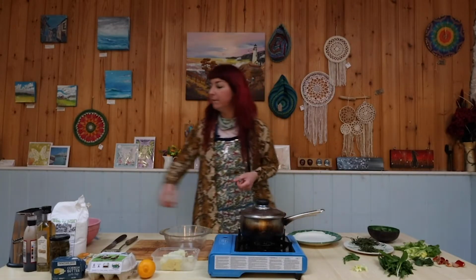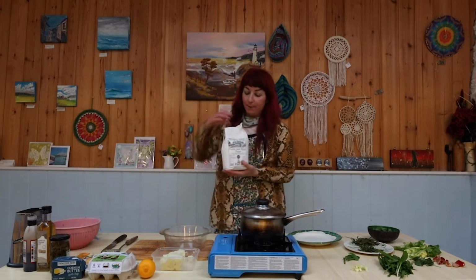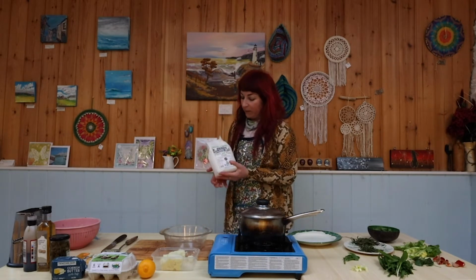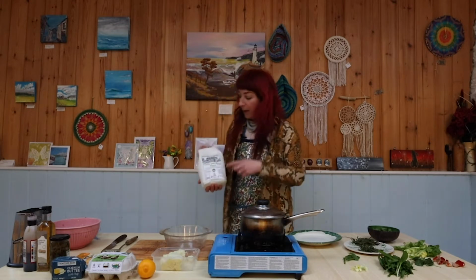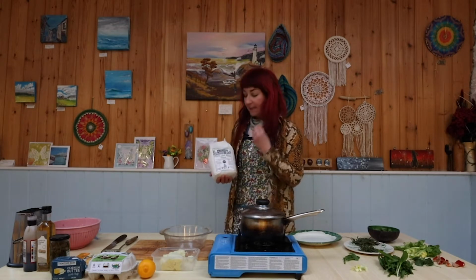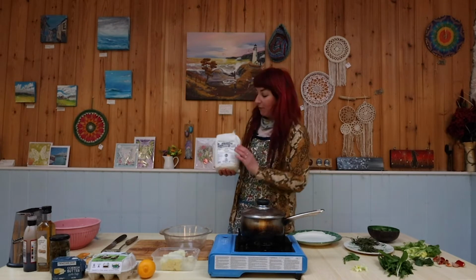The other things that you need from the shops is some flour. Most people have flour already in their cupboard. If you haven't got flour already in your cupboard, don't rush out and buy anything new, but a good flour to use for gnocchi is this fine pasta grade, 00 grade flour.